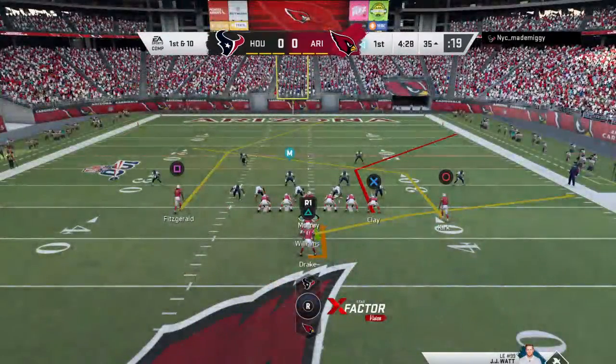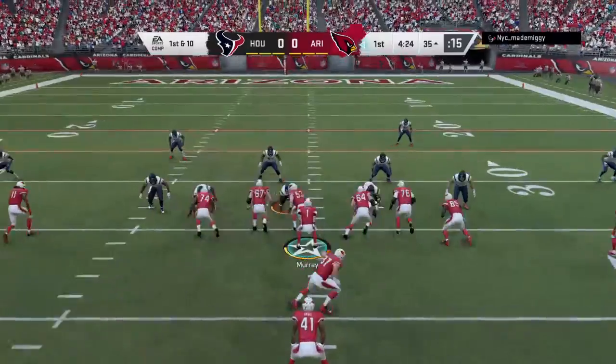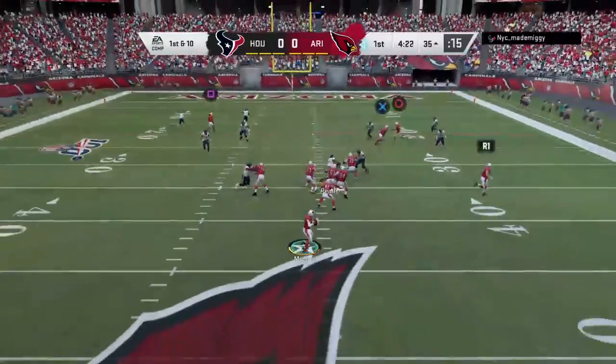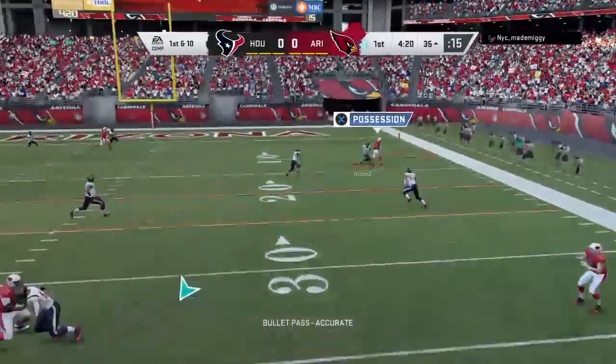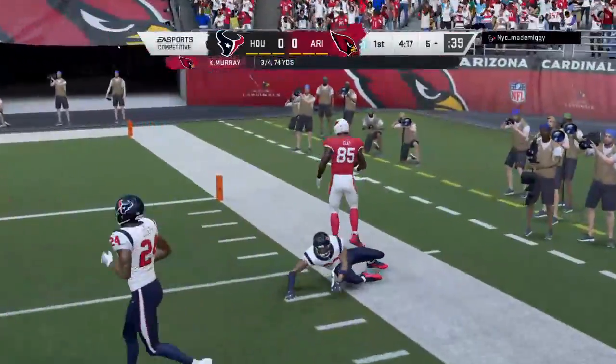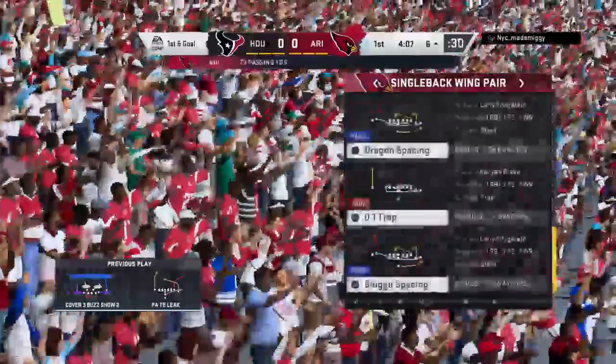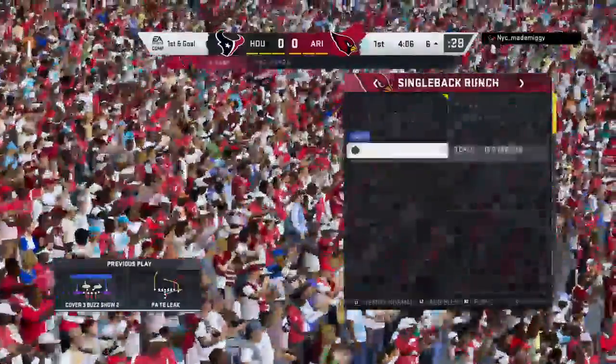So a 1st and 10 now in Houston territory at the 35-yard line. Now Murray. It's complete to the tight end. And down he goes, taking it inside the 10, just shy of the 5 at the 6. He got 29 yards that time. First and goal at the 6-yard line.